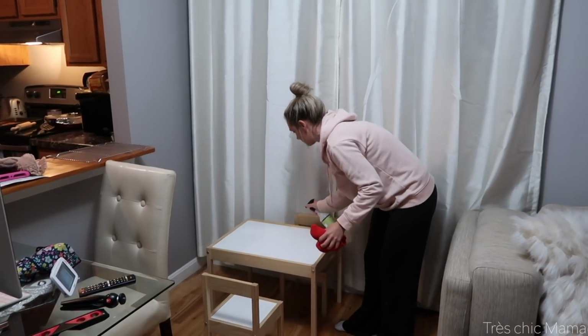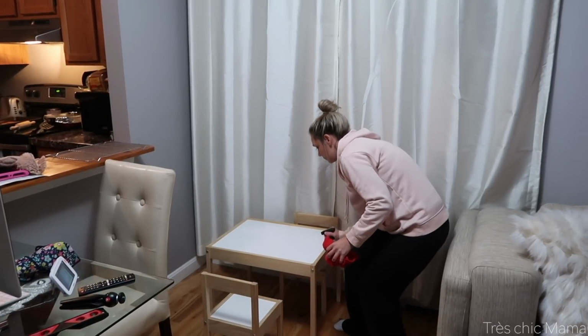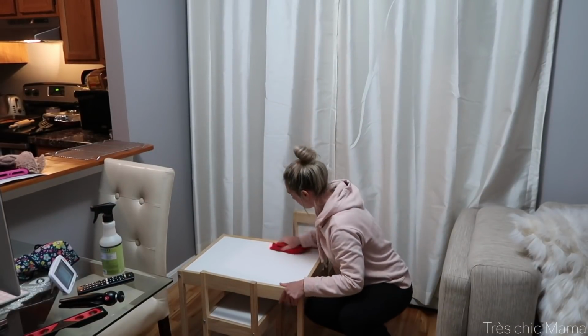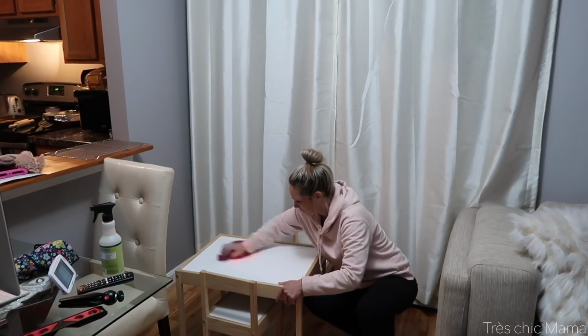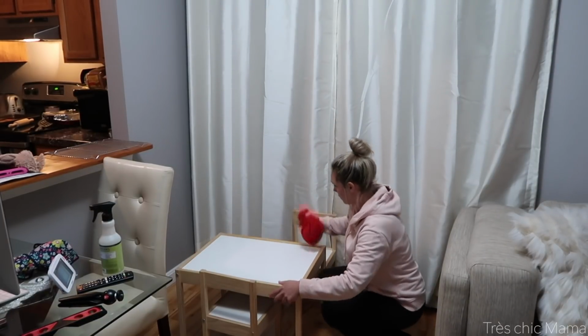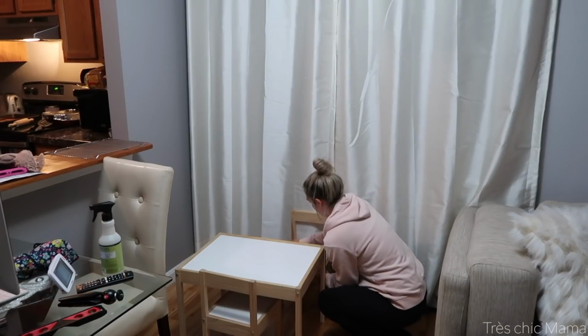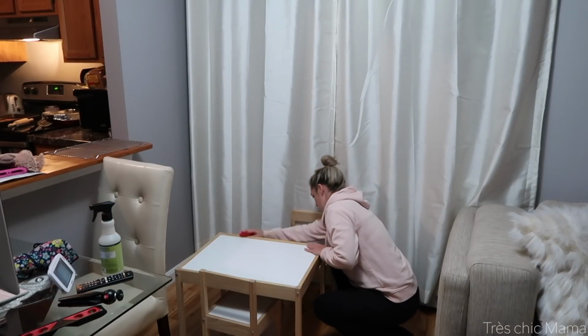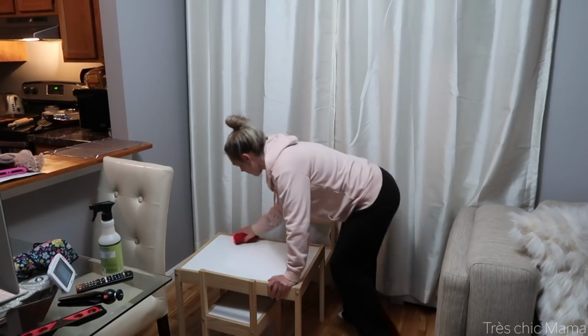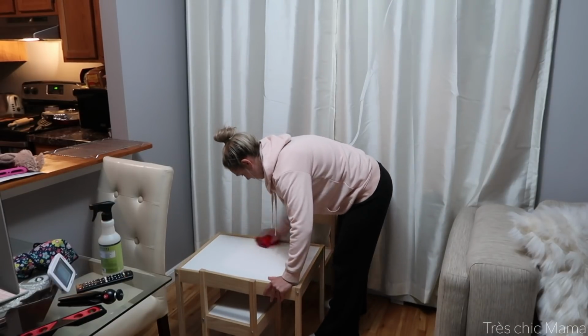And then next I am wiping down Sydney's table. Sometimes I let it go and it actually surprises me. This is an IKEA table and it costs like 35 bucks. And I used to be crazy about keeping it wiped down and clean instantly because it's white, but I'm very impressed with its wipeability. It's standing up to a lot of tomato sauce, a lot of crumbs. So I highly recommend this.